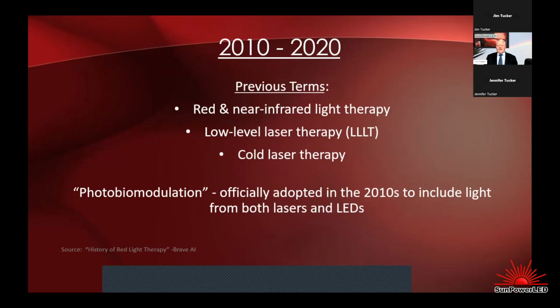In 2010 to 2020, coming up in the last 10 years, the previous terms, as I mentioned, red light and near infrared light therapy, low-level light therapy, low-level laser therapy, have all now been officially adopted under photobiomodulation. I guess it was about 10 years ago.